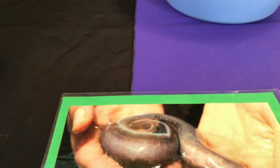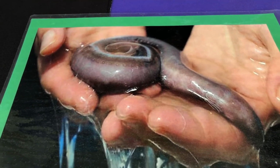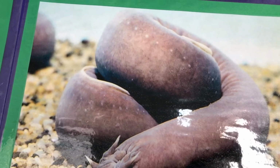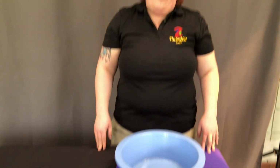They're also really gross. If you look in this picture, you can see that this hagfish is producing a slime. They can produce up to 5 gallons of slime when threatened. That's a ton of slime. They have these dots that go down their body, and the slime shoots out of those onto the predator and can cause the predator to suffocate if they don't let the hagfish go. So their slime is very icky.